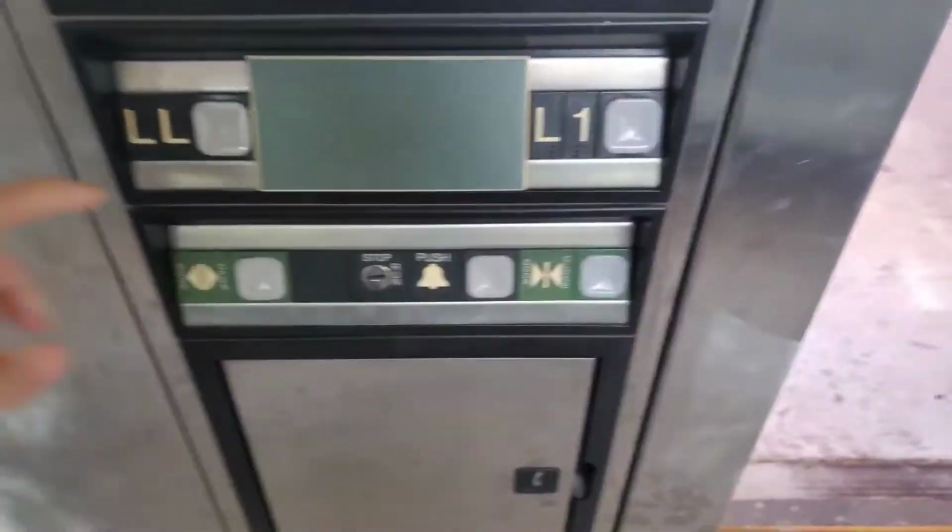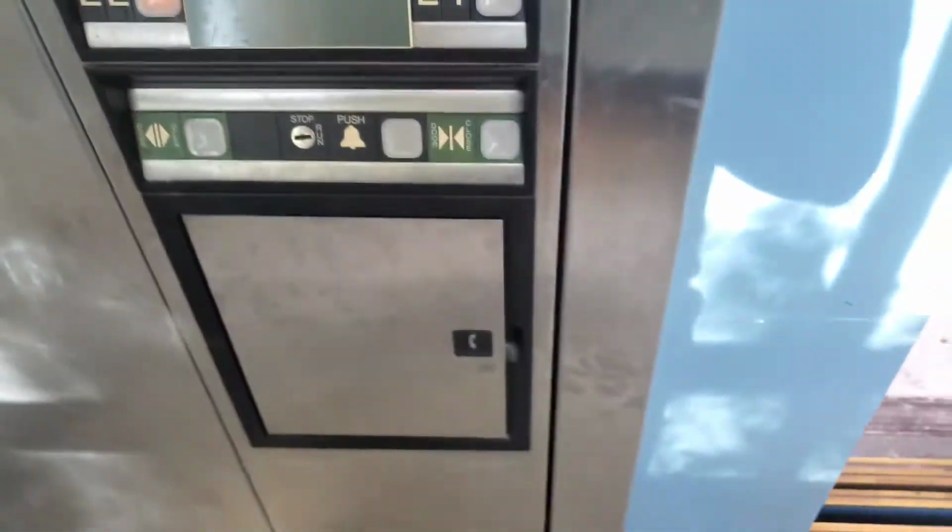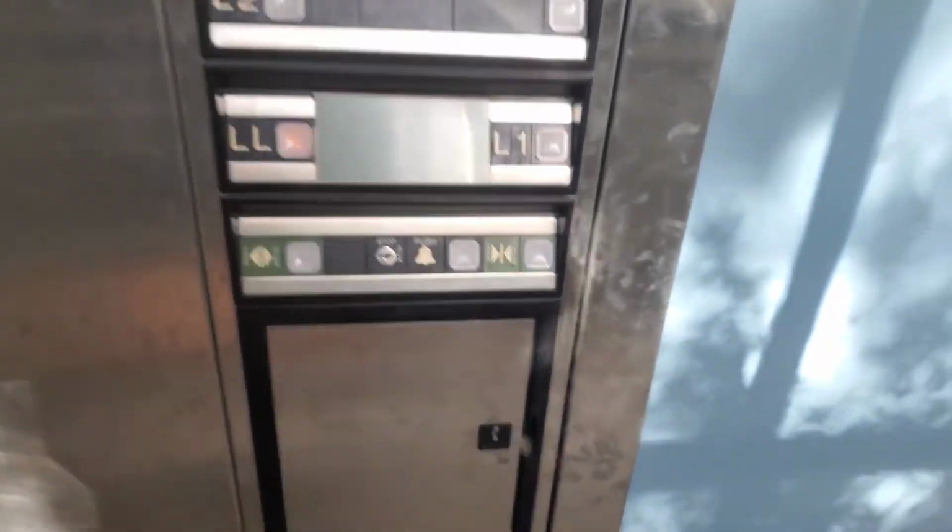Dover. LL. He reports the elevator at the Tucson Medical Center parking garage here in Tucson, Arizona. We got another Dover Impulse to ride.